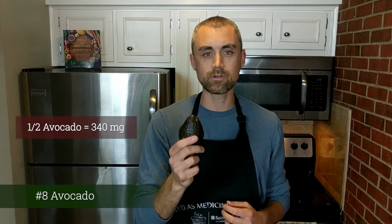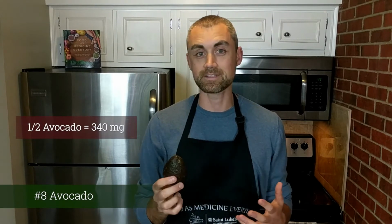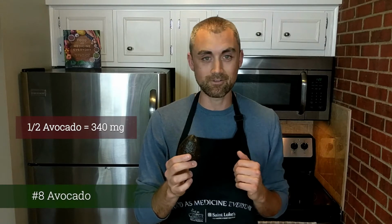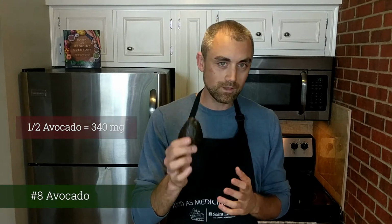Number 8, an avocado. Now, avocados are so delicious and so nutritious, and there are a lot of different ways that you can include these in your meals. But when it comes to potassium, 1/2 of an avocado contains 340 milligrams of potassium. So by eating one avocado, you're already up to about 700 milligrams. So really a good source of potassium, as well as some other nutrients too, good healthy fats, good fiber. So avocado. Number 8, potassium-containing food, an avocado.